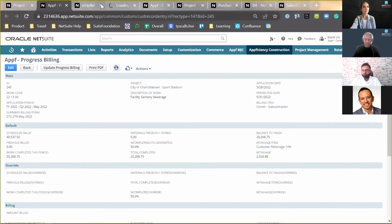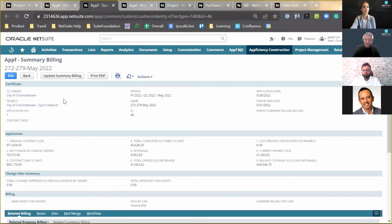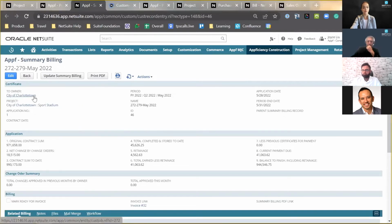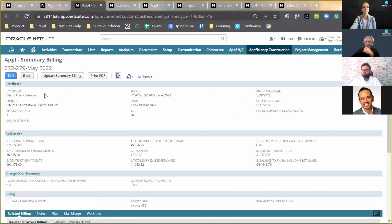Let's take a look at the summary billing form for May. On the summary billing form, we also have the certificate information, which shows who the customer is, the project, application number, the period, and then application date. Notice how the customer link is only one click away. So directly on the summary billing record, I can access my customer record and see changes and updates to the customer payment information, and so on.